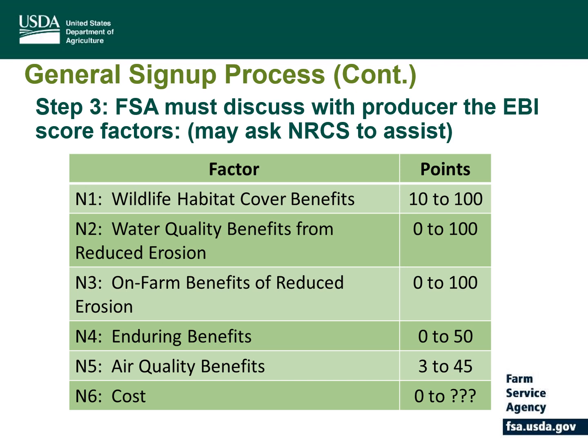N2 is water quality benefits from reduced erosion, and this just has to do with your erodibility index and how erodible your ground is. N3 would be your on-farm benefits of reduced erosion, and N4 are things for enduring benefits. Things such as tree practices are always going to give you a little more points because they are something that lasts longer and provide more benefit throughout a greater period. N5 are your air quality benefits, and N6 is your cost.